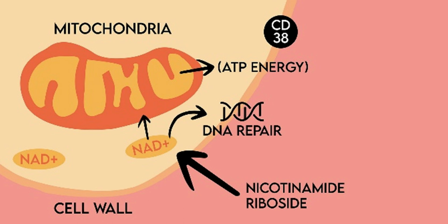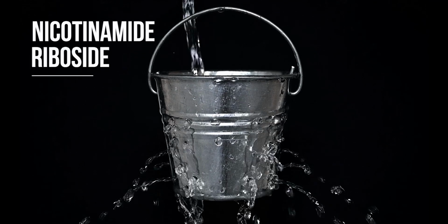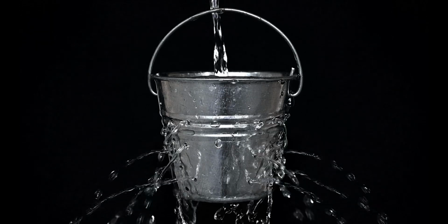Now, let's briefly return to the illustration of how NAD+ is created and used. In the outer membrane of the cell is another enzyme called CD38. Unfortunately, CD38 consumes and suppresses the production of NAD+. And of course, if NAD+ is being consumed by CD38, there is less available for your energy and for DNA repair. And so, increasing NAD+ with nicotinamide riboside without also reducing the loss of NAD+ caused by the activity of CD38 is rather like trying to fill up a leaky bucket.